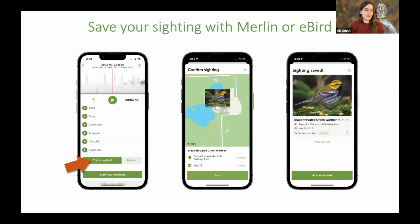And then once you're confident that, yes, I definitely heard and saw a black-throated green, you can report this either within Merlin or straight to eBird. Merlin will ask you which one you would prefer to submit this observation to. And if you're already using eBird, we recommend submitting it through eBird and always submitting a full checklist if you can. Or you can also choose to save through Merlin, and it'll then prompt you to select a location and then have a really cute life bird animation that'll pop up, and then save it to your life list.